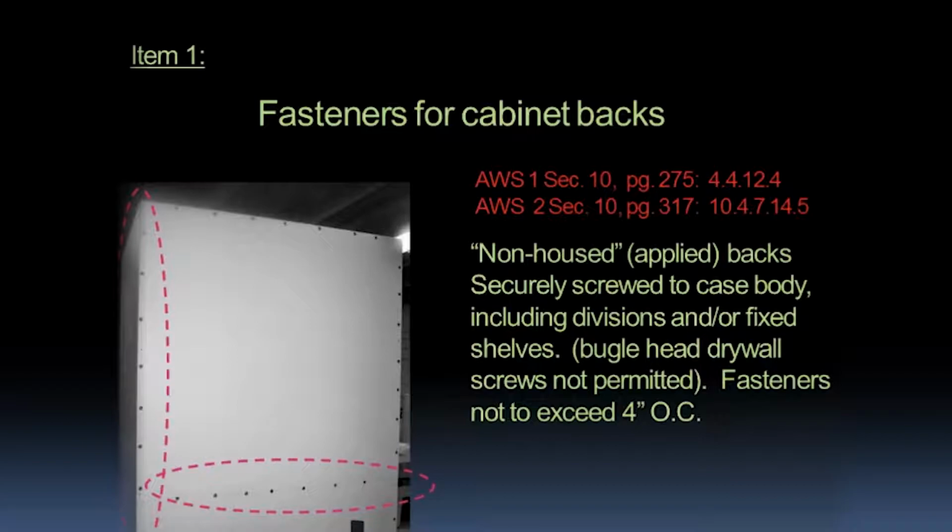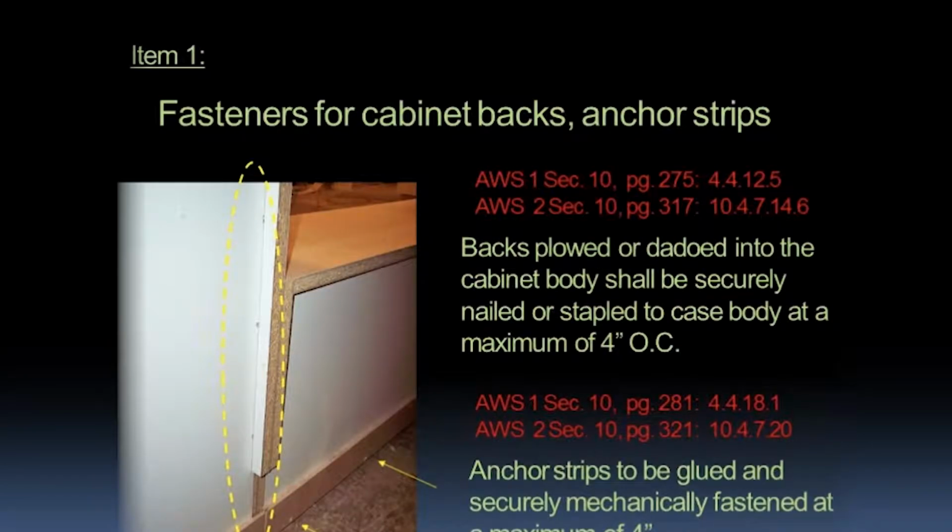Non-housed backs are required to be at least 1/2 inch thick and must be screwed on as opposed to stapled or nailed to the cabinet body. The screws may not exceed 4 inches on center, and any cabinet that is over 72 inches tall, which is not connected to an adjacent cabinet or installed with one of its sides adjacent to a structural wall, is required to have a fixed horizontal shelf, roughly dividing the cabinet in half. And if that fixed shelf is present, the back, of course, must be screwed to it, as well as any other additional cabinet body panels, like, for example, a vertical divider.